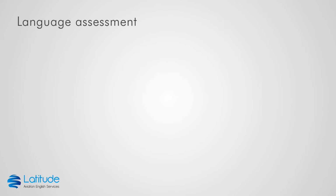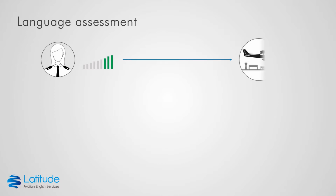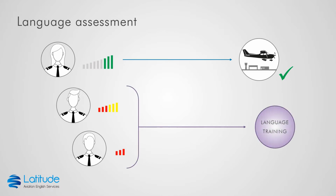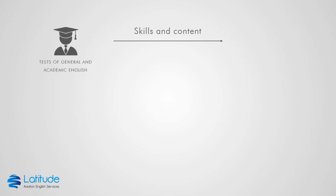First, we need to identify those students who have enough English to cope, so we can admit them with confidence and avoid unnecessary language training. Second, we need to identify those with weaker English, so we can minimize risk on one hand and offer language training on the other. For this purpose, tests of general and academic English are of limited use, because the skills they measure and the content they present have nothing to do with learning how to fly an airplane.